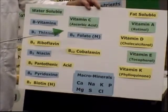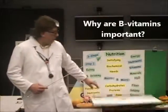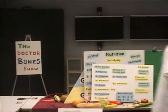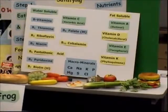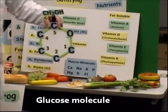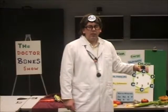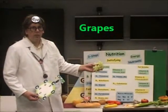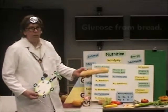All right. Now, what exactly can you do with B vitamins? Well, you can extract energy from foods, all right? So you can take glucose, for example. I've got some glucose over here. Here is a glucose molecule, our old friend, the glucose molecule. And how would you use glucose? Well, you'd have to, of course, take a source of glucose, and certainly one of the sources, direct source of glucose would be grapes. But what if you were to try to get glucose out of bread?